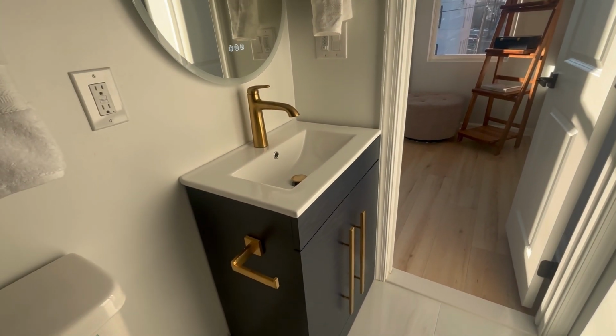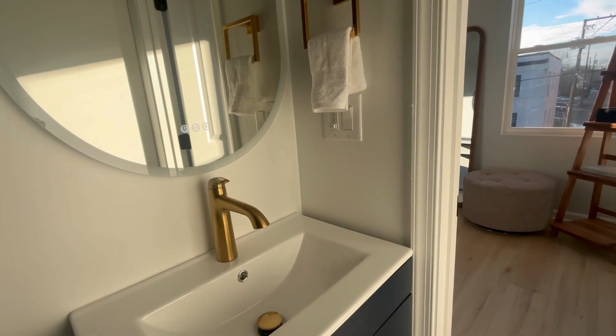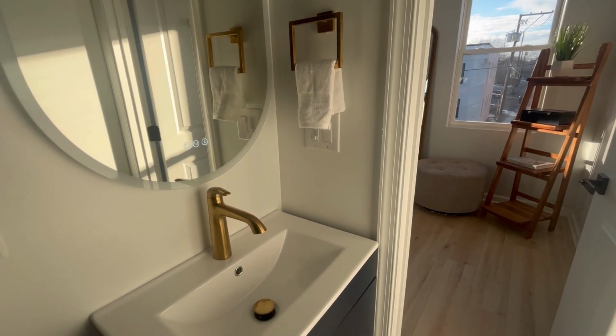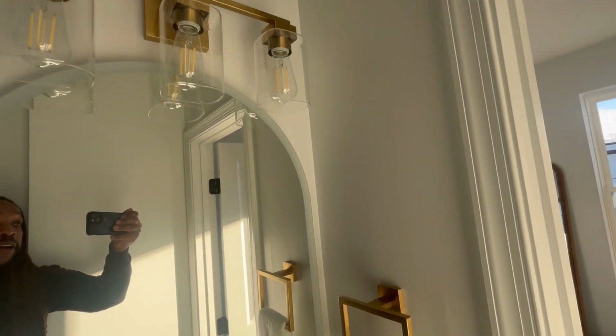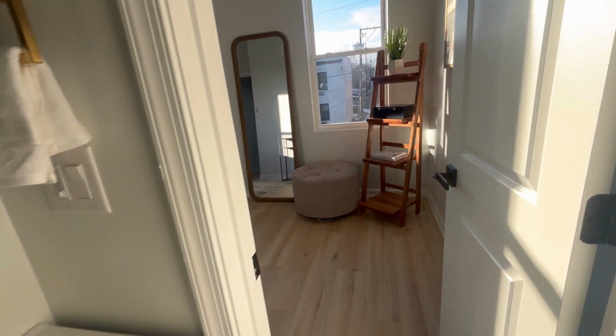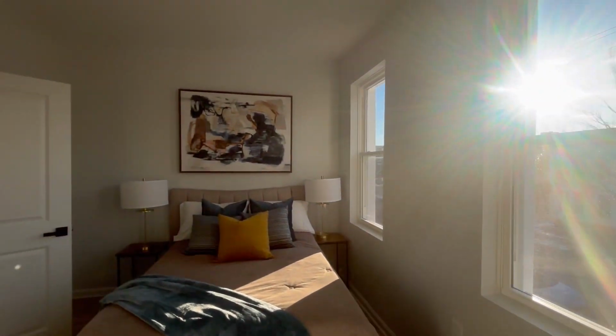This is a vanity that sits out about 15 inches. I needed to find one for the space that I had here, and this worked out perfectly. It was a 24 by 15, which is rare, and I was able to find that. Gold finishings throughout. Love this ceiling fan.